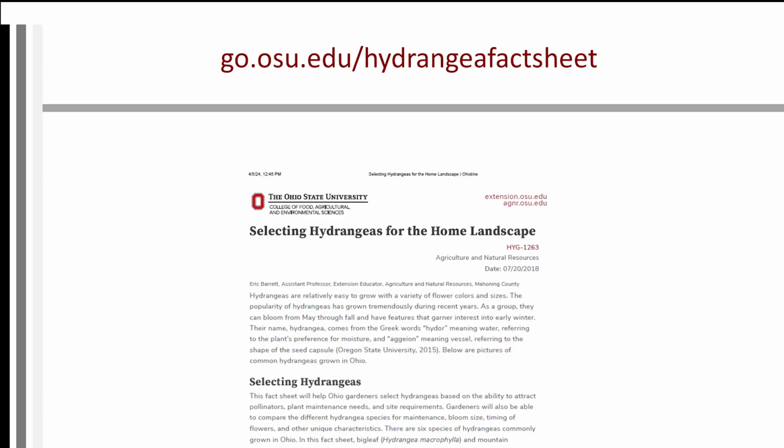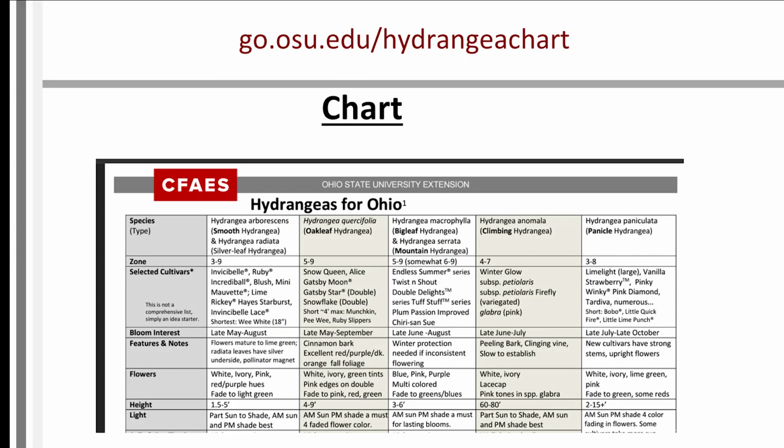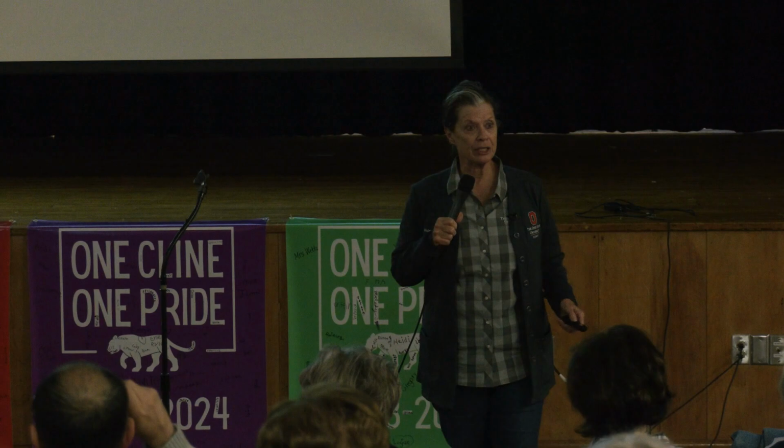So we're going to talk about hydrangeas, and the go.osu hydrangea fact sheet, you can find the actual fact sheet on growing hydrangeas, all the details. You're going to see this chart, and again, you can go to go.osu, it's just a shortened URL, go to hydrangea chart and get this same thing. It's got all the extra information that I may not refer to today, okay? So let's go through the chart first. Features of the hydrangeas are listed below.